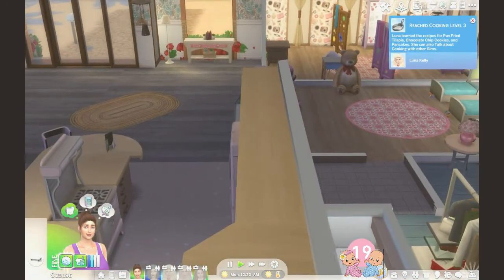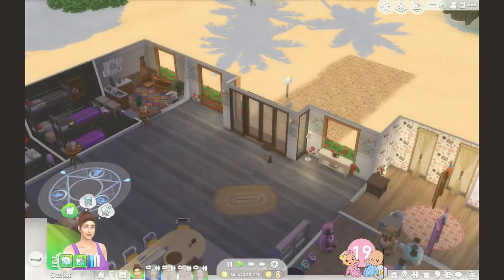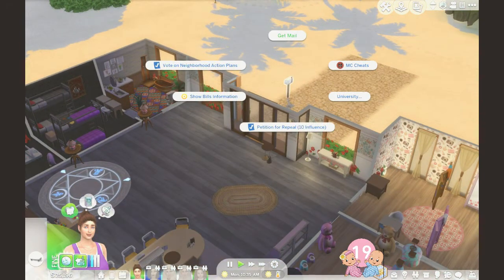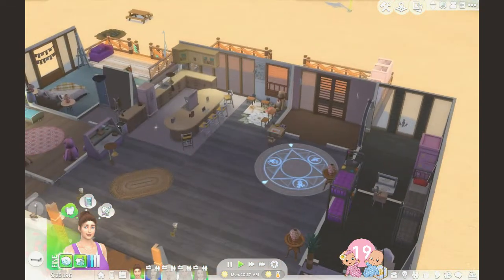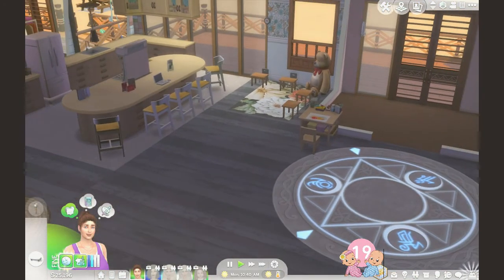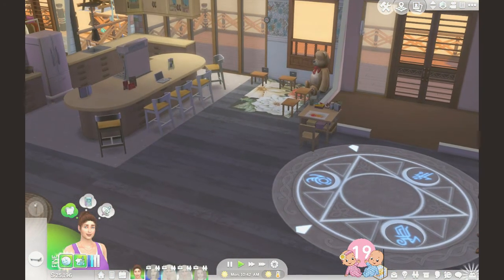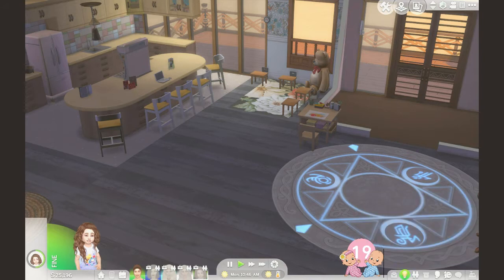Okay, so kids are doing awesome in school. I love stuff like that. We've got mail, so I think we need to go and get mail. Cannot wait till Harper ages up. Okay, she's doing okay now in skills. I love this mod, it helps with everything.